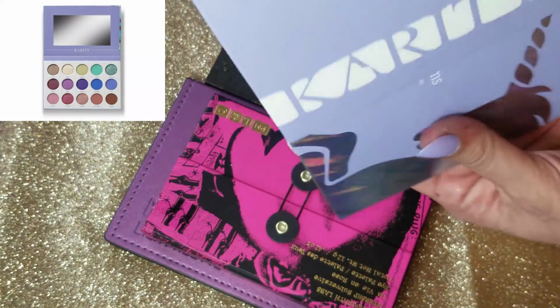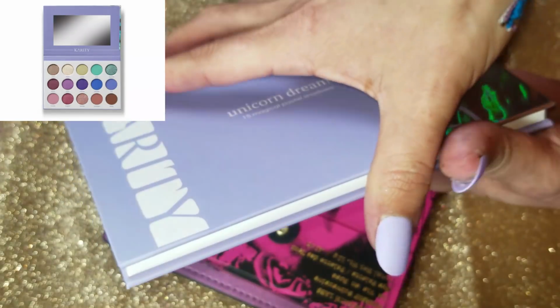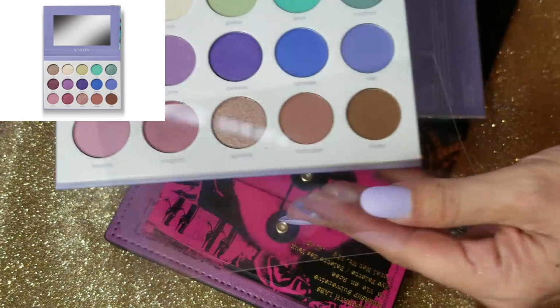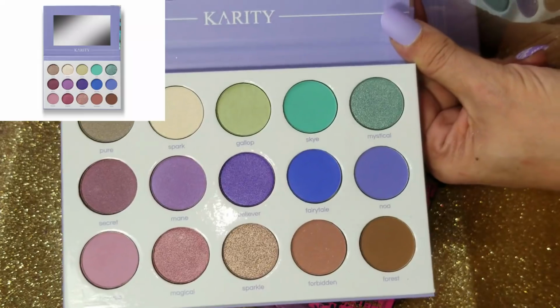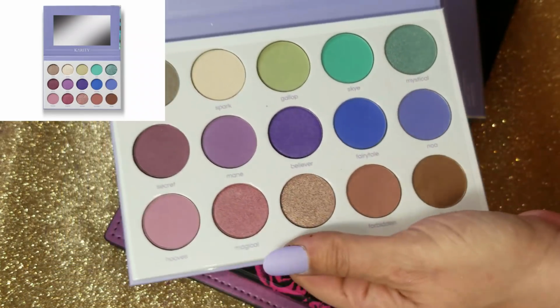Next, if you want a springy type of purple palette, this Carroty palette is fantastic. This is the Unicorn Dreams palette. It has a huge mirror, and as you can see, it has a lot of purple tones, but it also has some pinks and some springy tones.